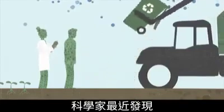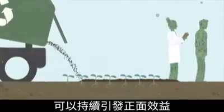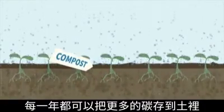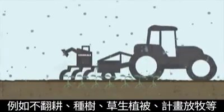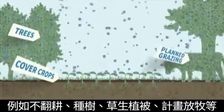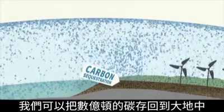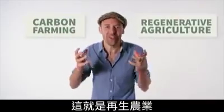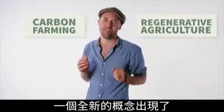Scientists have recently discovered that applying a thin layer of compost sets up an ongoing positive feedback loop that brings more and more carbon into the soil each year. In concert with other regenerative practices like not tilling the soil, planting trees, cover crops, and planned grazing, we can build and retain gigatons of soil carbon. This is carbon farming. This is regenerative agriculture. And there is nothing more powerful than an idea whose time has come.